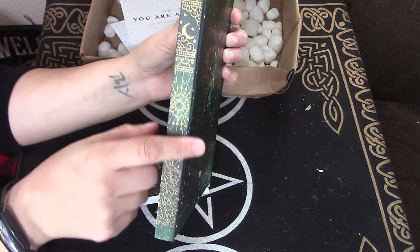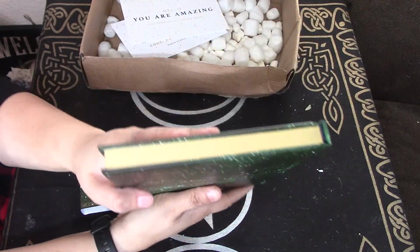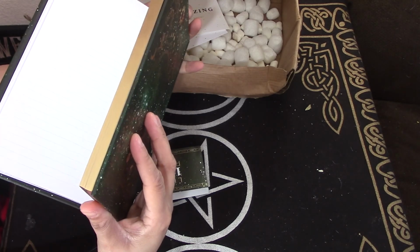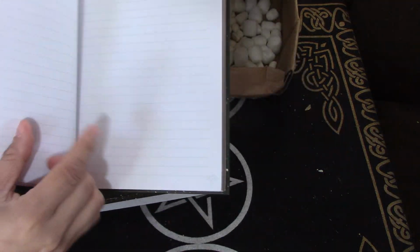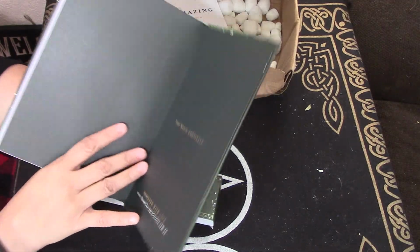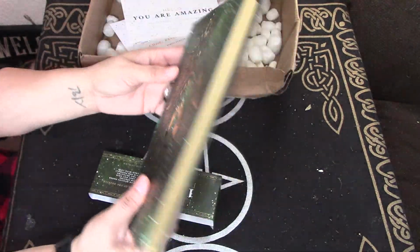We've got a beautiful spine. And on the back it says Once Upon a Time. I really love it. The edging is gold. When you open it, the adventures of me, so cool. You have basically lined pages, the little mushrooms on the corner. So the one I have from her now has little moon phases in the corner. And then it ends with The Magic Continues. Just beautiful journals. I love the journals that I have with her.